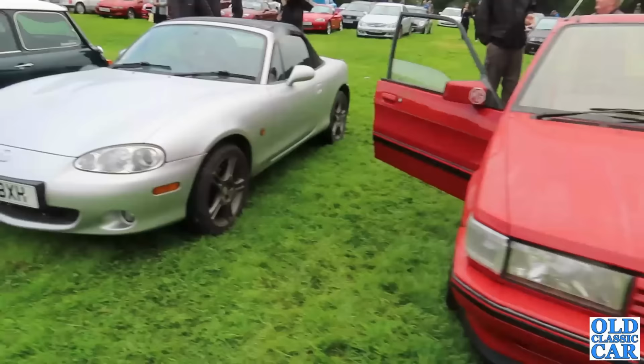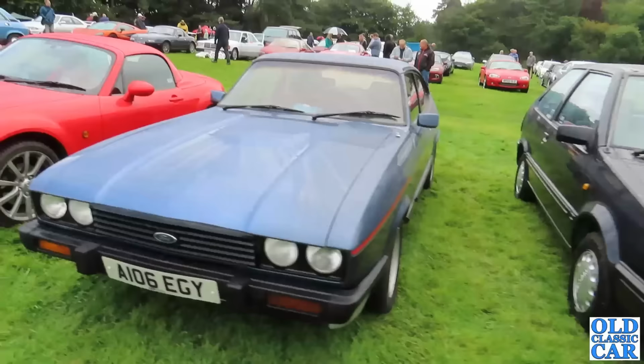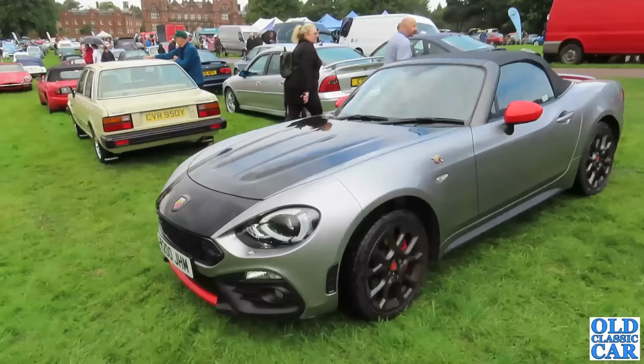Mark II MX-5, Mini Cooper, a Nissan Micra. It's quite an early one now, 1985. Capri 2.8i, MX-5s. Shropshire registered, yeah. Two-door E30. There's the Fiat. A little Fiat Spider, the Abarth modified Fiat Spider. Based on the MX-5.